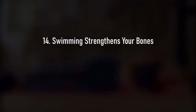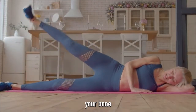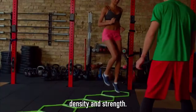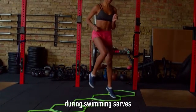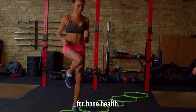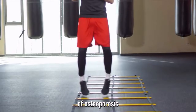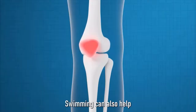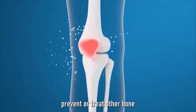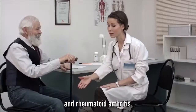14. Swimming strengthens your bones. Regular swimming can help maintain or increase your bone density and strength. The resistance of the water during swimming serves as a weight-bearing exercise, which is essential for bone health. By swimming regularly, you can reduce the risk of osteoporosis and fractures. Swimming can also help prevent or treat other bone-related conditions, such as osteoarthritis and rheumatoid arthritis.